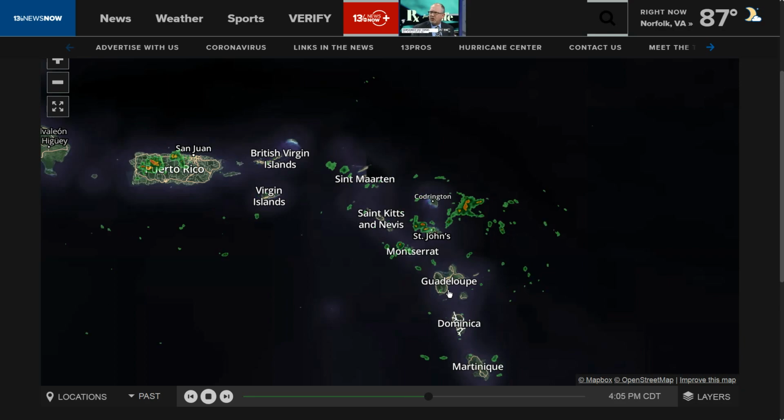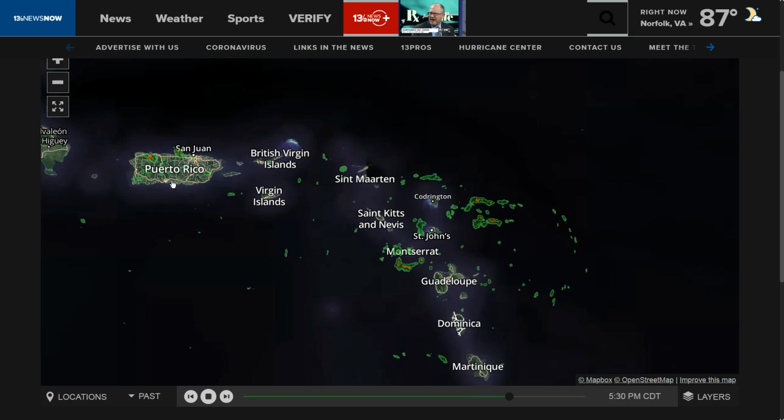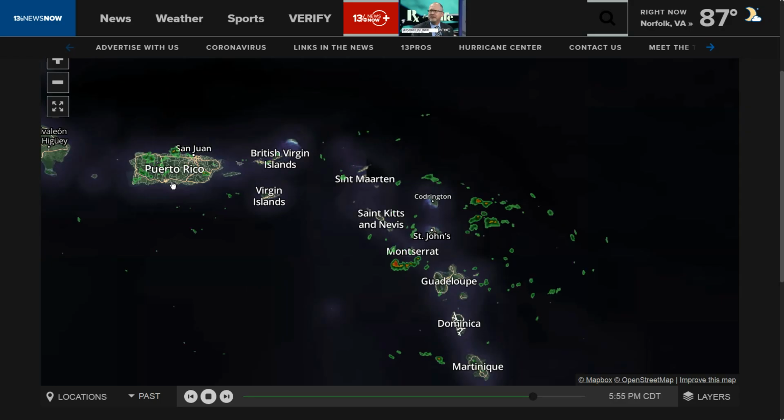Barth might have gotten in on some amount of rainfall. We do see some rainfall across sections of northern and western Puerto Rico as well, with that daytime heating convection.